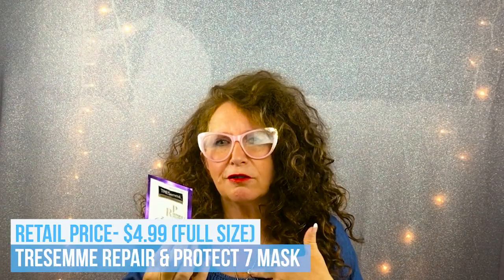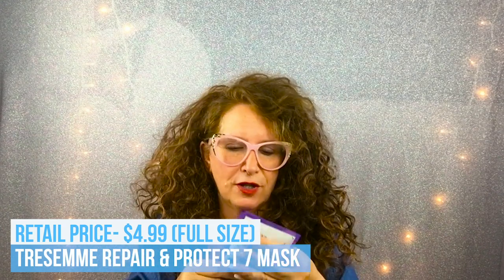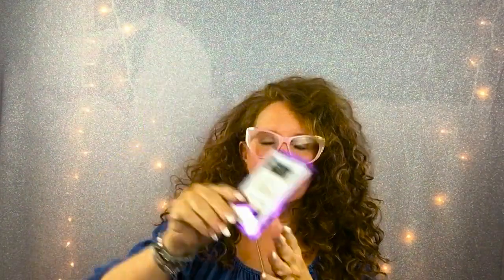Okay, what else did I get? This is a Repair and Protect Instant Recovery Mask. Is it for your hair or your face? Because it has biotin in it, so that means it's for your hair. If you're not taking biotin, you should. I do. I think biotin is really good for hair, nails, skin. But anyway, this is the protector for your hair. It's a mask. Really cute, right? And I'm guessing there are at least 2 treatments in here because it's kind of a big pack and it's full, just so you know.